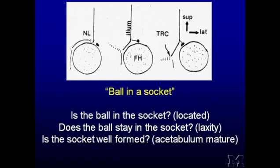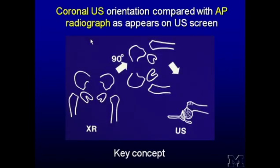So first of all, is the ball, i.e. the femoral head, in the socket? Does the ball stay in the socket, which is an aspect of the dynamic study, looking for laxity? And is the socket well formed, meaning is the acetabulum mature? And all three aspects are quite important.